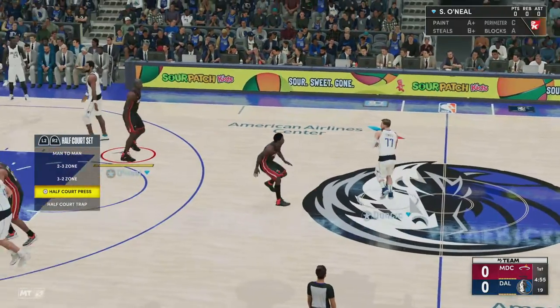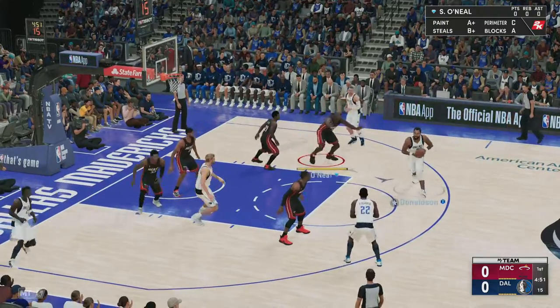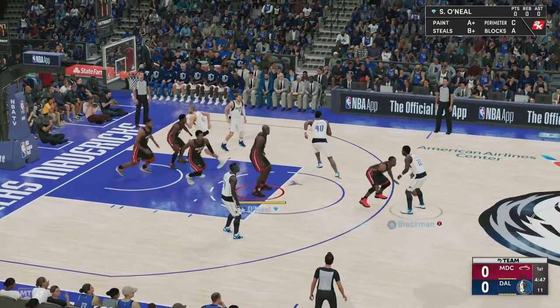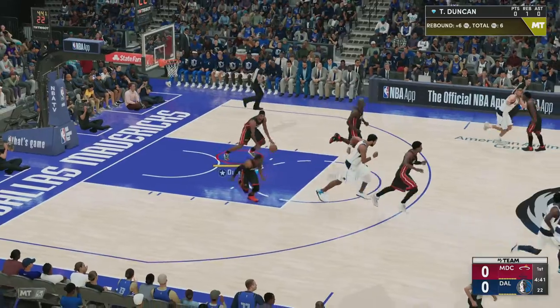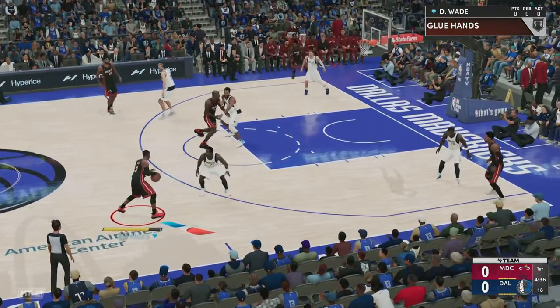Here's Doncic. Pass to Donaldson. Here's Blackman. And here's Doncic. Let's go with a three. The rebound by Duncan. That's his shot. And one I'm sure he wants back.